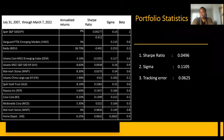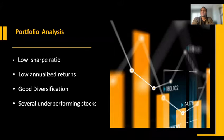We further use functions for computing returns to get the annualized return, followed by analyzing different parameters to study individual stock performance and also combined portfolio performance. We calculated standard deviation and tracking error compared to the benchmark. We found that the portfolio has a low Sharpe ratio and low return as compared to competitors. Although it is diversified quite well, the presence of several underperforming assets is affecting the overall performance.